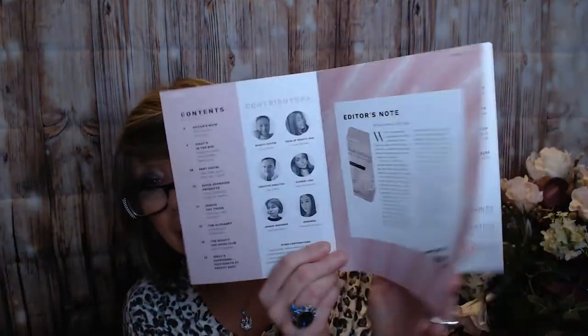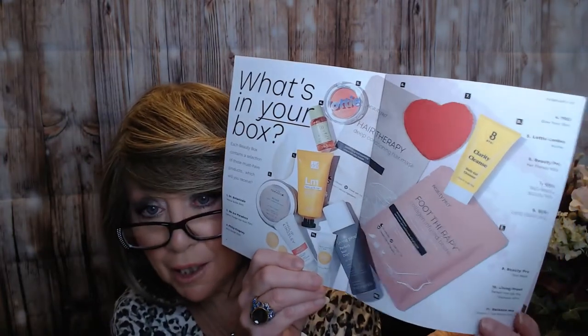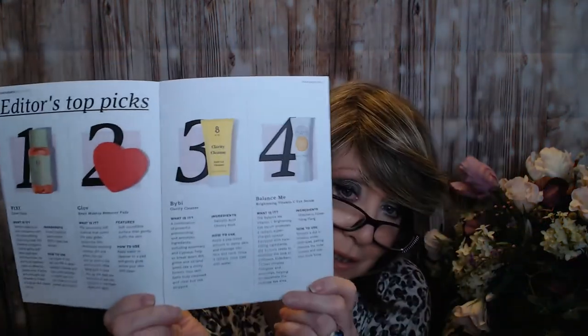Today we're doing the February Lookfantastic Beauty Box. For now, it does come with this little pamphlet. This month's theme was self-love, so self-love is in the air. It shows you a few things that could have been in the box. I think there may be four things that are in everybody's box, and then they may have just switched out a few of the extras. And it does tell you a little bit about the products that are in here.